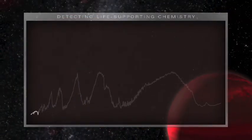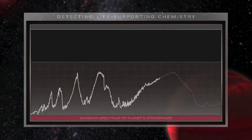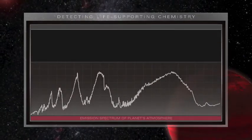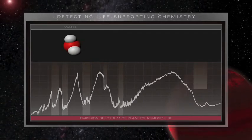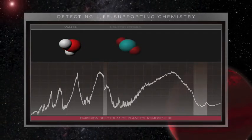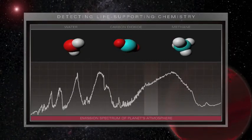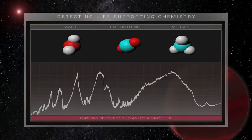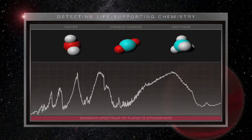Webb will investigate many of these planets. Scientists will be able to detect life-supporting chemistry and examine temperatures of planetary atmospheres and surfaces. We will better understand whether habitable conditions exist beyond Earth.